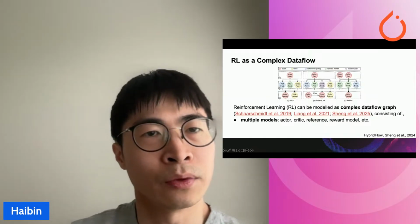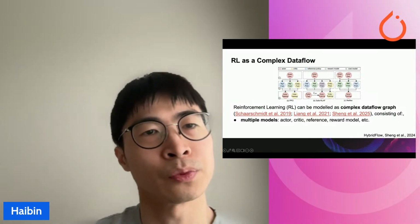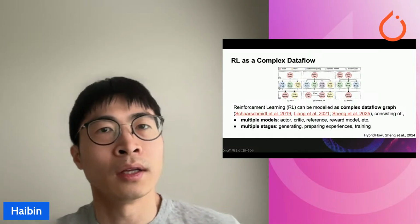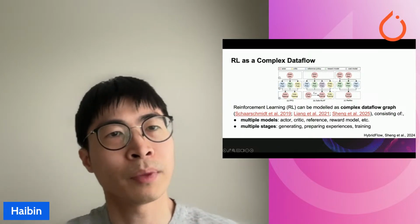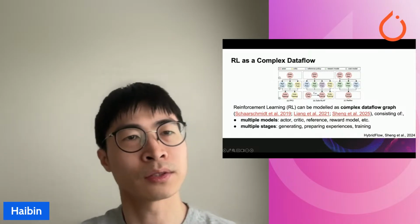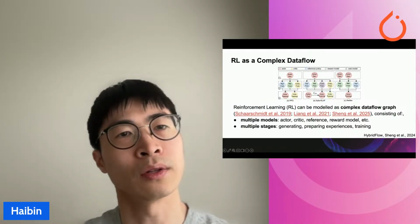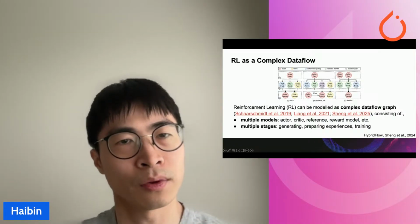From the algorithm perspective, people may choose whether to use a critic or not, and there are different choices in designing the algorithm. And of course, from the pipeline perspective, there are a few stages when we chain all these different models together. There are internal dependencies between different models, and from the system perspective, we need to consider all these data dependencies when we implement the correct version of the algorithm.